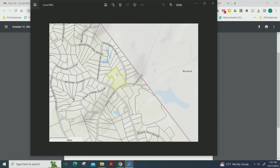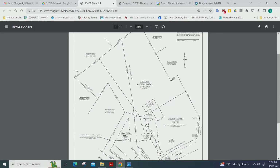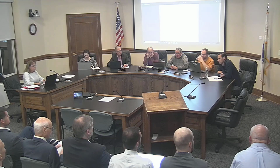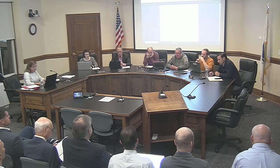So just to get everybody orientated, the subject lot is the corner of Winter Street and Dale Street. So this is Winter, Glendale, Russet Lane. It's a 5.2 acre lot. The A&R plan proposes to subdivide the lot where this is the proposed lot line. If you look, the proposed lot line is here. There's an existing dwelling here, driveway, and a barn structure. The proposed new lot is Lot 2 at essentially a few feet over 2 acres, which is the minimum zoning requirement. It leaves 3.2 acres on the proposed Lot 1.